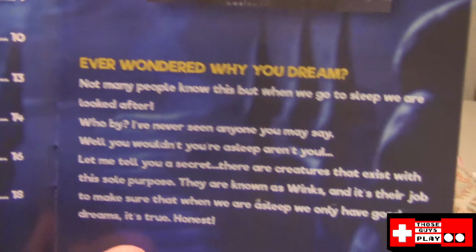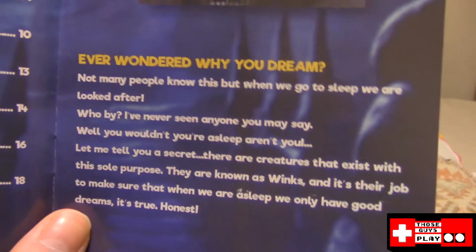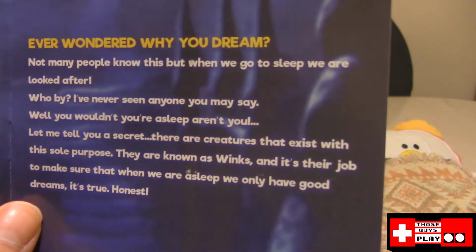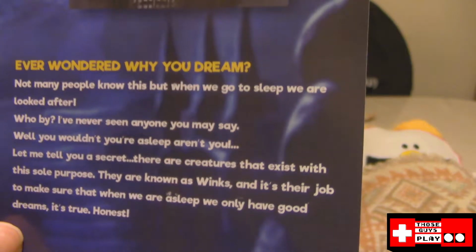I don't know if it actually matches the, ooh, ever wondered why you dream? Not many people know this, but when we go to sleep, we are looked after. Who by? I've never seen anyone, you may say. Well, you wouldn't. You're asleep, aren't you? Okay, let me tell you a secret. There are creatures that exist with this sole purpose. I don't know why this got creepier. They are known as Winks, and it's their job to make sure that when we are asleep, we only have good dreams. It's true. Honest.